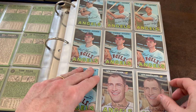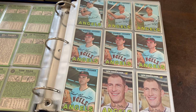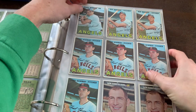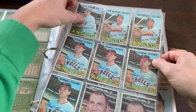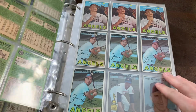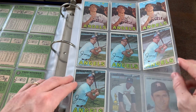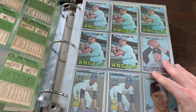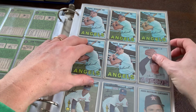Paul Shaw. Wait, I saw him for something. What did he come up for? Oh, his was a bat. There was an issue with the bat. Green bat versus normal bat. So there's Paul Shaw, and that looks like a normal bat to me. I mean, nothing really odd about that. So I don't know what the error is exactly. Oh, well, here we go. More Paul Shaws. All right.